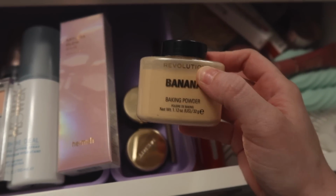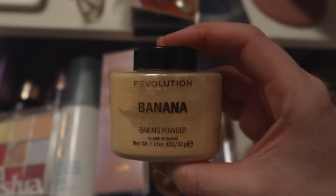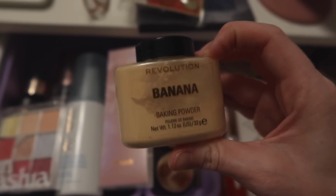Unfortunately, the banana powder is just too deep for my skin tone. But this would be amazing for medium skin tones, I think. So this I am going to go ahead and pass on.